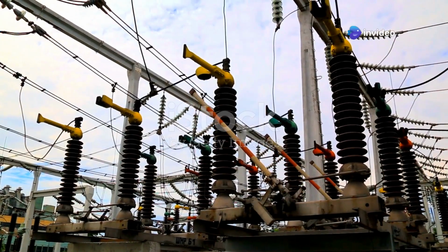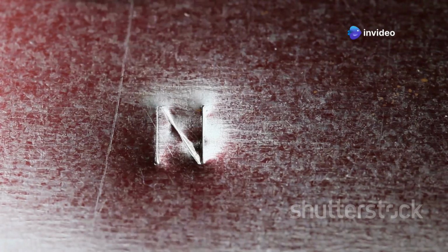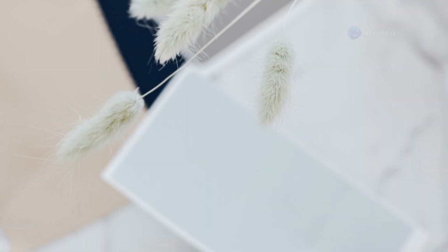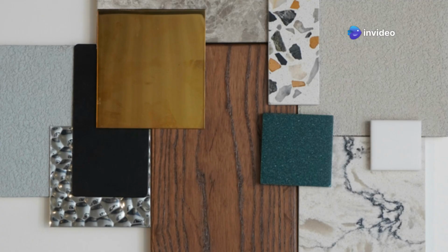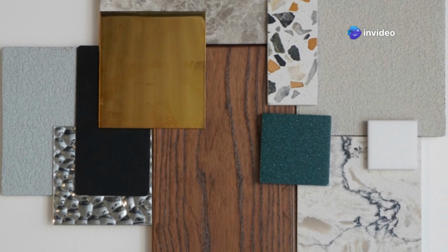Remember those conductors and insulators? Well, each material has its own resistance personality, called resistivity. It's like a material's ID card for electrical resistance. Resistivity, represented by the Greek letter rho, tells us how much a material resists the flow of electrons. Think of it as the material's natural resistance level.